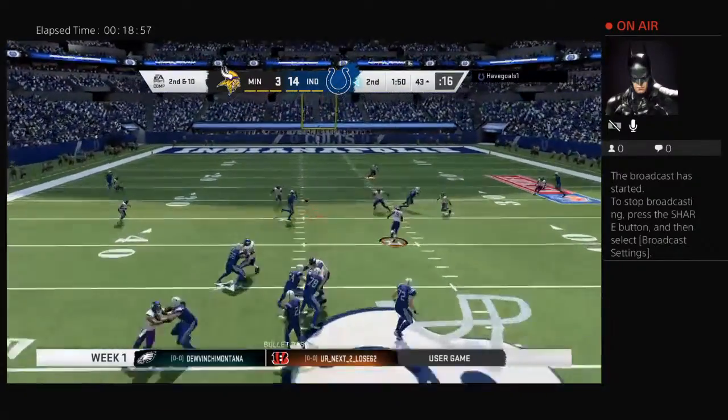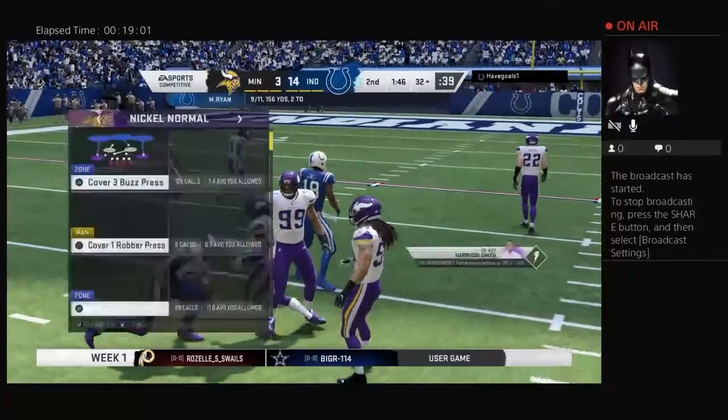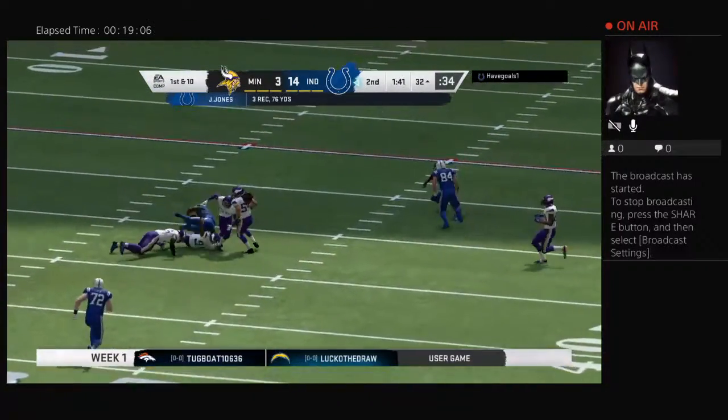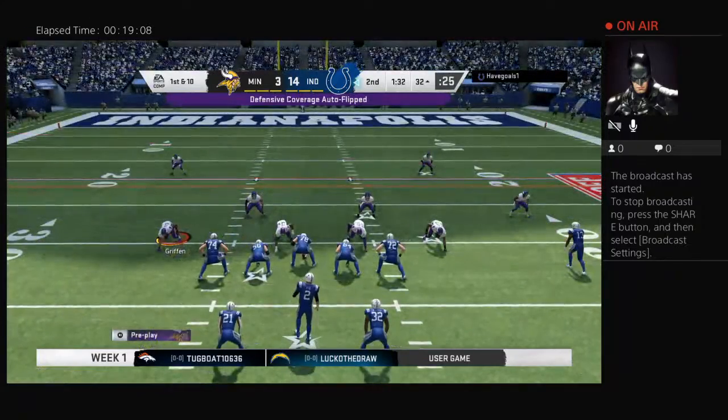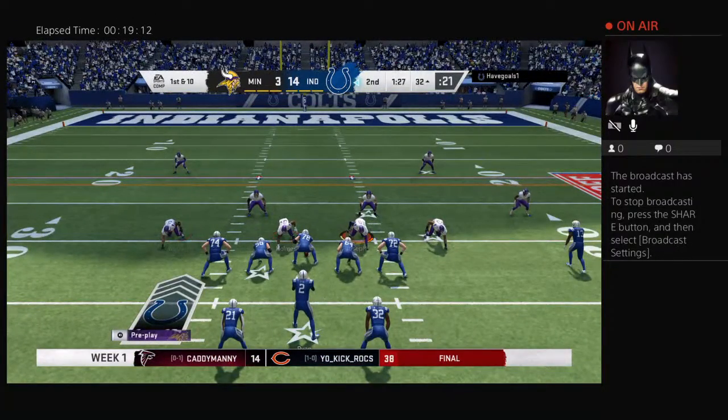To throw again. Ryan. Jones has it. And past the 35, he'll be dropped a yard or two shy of the 30. 11 yards there, first down. Ryan now 9 of 11 passing in this first half. He's got his guys at 1st and 10.